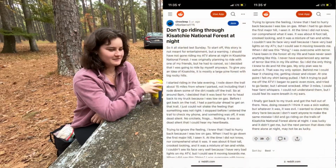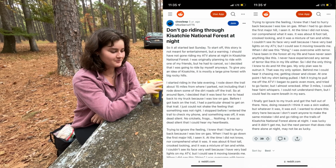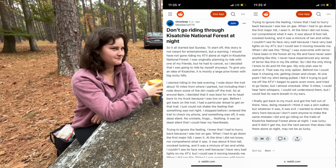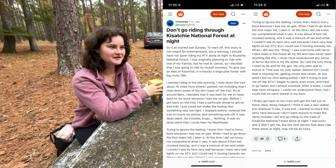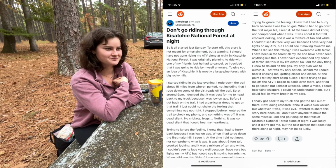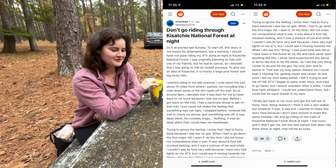This guy had been riding his ATV at night in the same national forest that I was in, by himself. And while he was back there, he got the same impending sense of doom. And I think he said it was pretty late at night, too. He also heard nothing. He said it was super silent. He said, as he was going over the hills, this impending sense of doom just kept getting stronger and stronger. And then he actually saw something. So I didn't see anything. It was just hearing and feeling something. But he actually saw something.